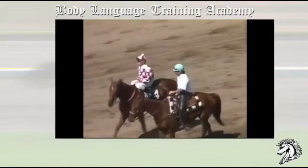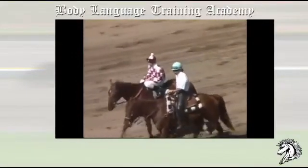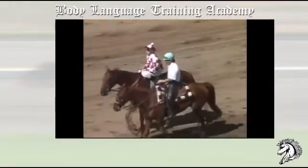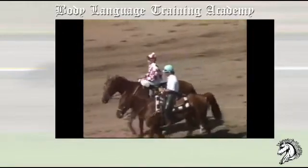I want you to notice the gait of the horse, the mane, the neck, and the tail of the horse, and the outrider. The gait is listless, the mane is down, not standing up, the neck is not arched, and the tail is down. The outrider is not even holding the horse's lead. This horse is not going anywhere.